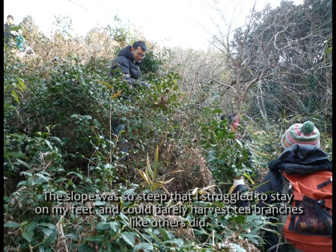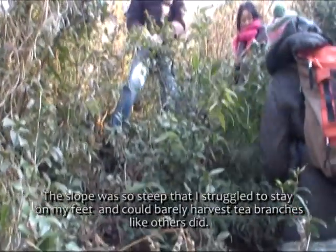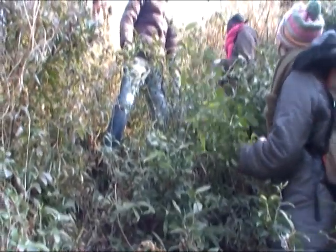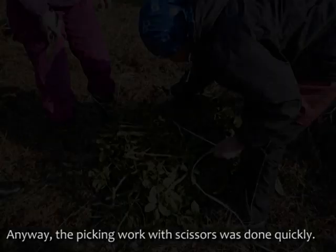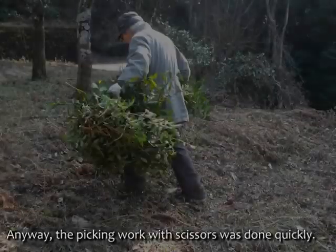The slope was so steep that I struggled to stay on my feet and could barely harvest tea branches like others did. Anyway, the picking work with scissors was done quickly.